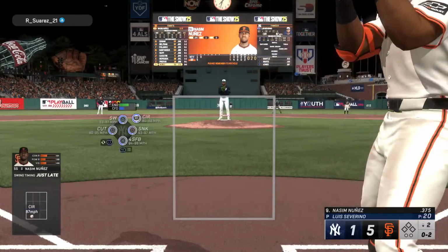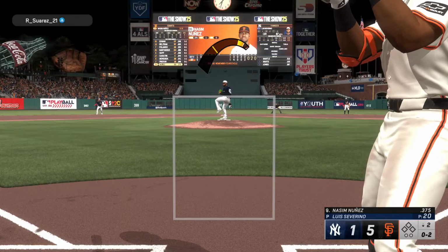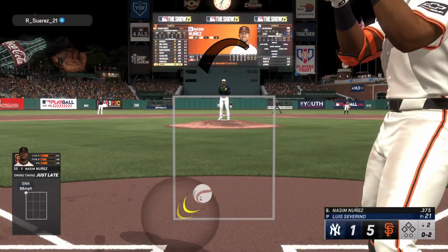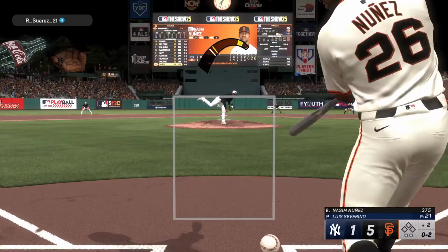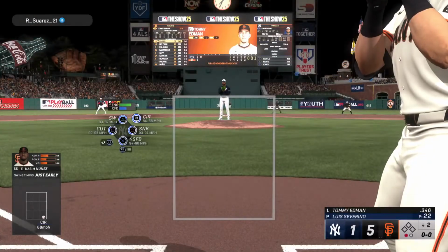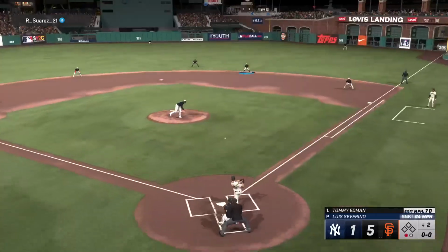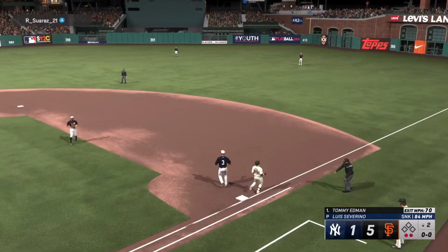Gets a piece, and it stays 0-2. Stays alive. Swing and a miss. Struck him out, and there's one down. Back to the leadoff spot in the Giants lineup. Here's a switch hitter, Tommy Edman. On the ground, right side. Tosses to first. 2 up, 2 down.